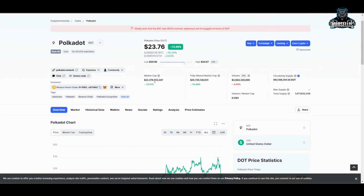But before we do that, let's look at this. 22.3 billion in market cap. That's really good. And then 3 billion in the last 24 hours. So a lot of people are really holding Polkadot. People aren't trying to day trade or swing trade it. Polkadot has actual uses.